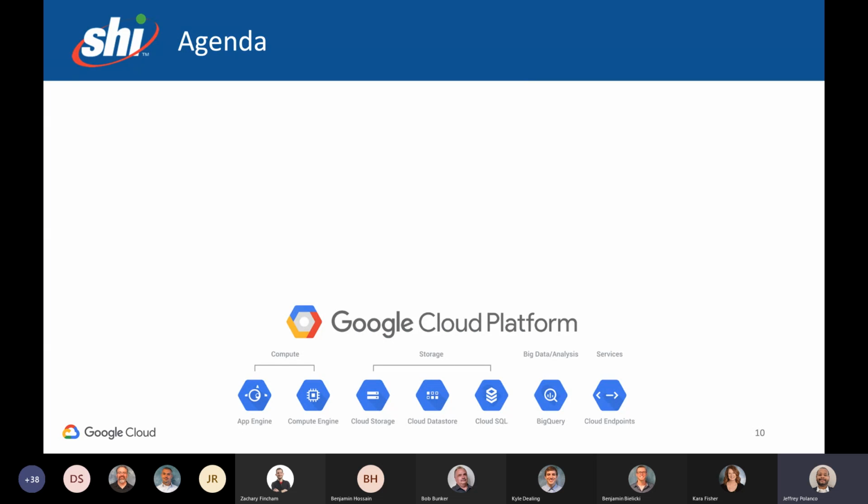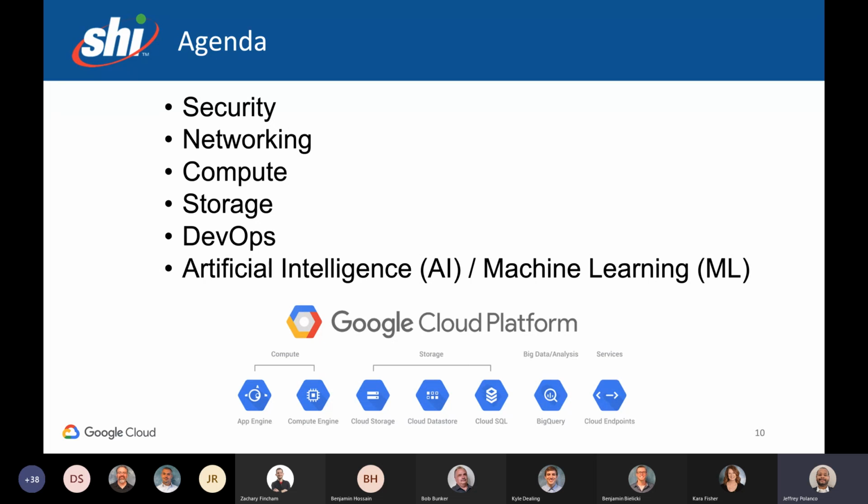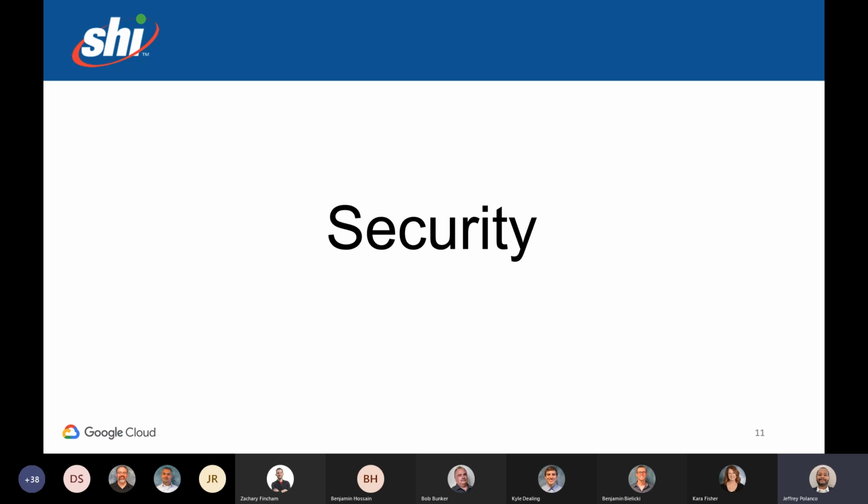In reality, I plan on covering 6 topics today: security, networking, compute, storage, DevOps, and artificial intelligence and machine learning. First up is security.